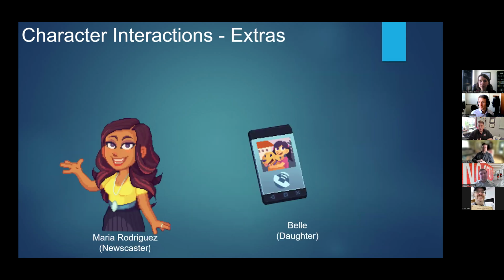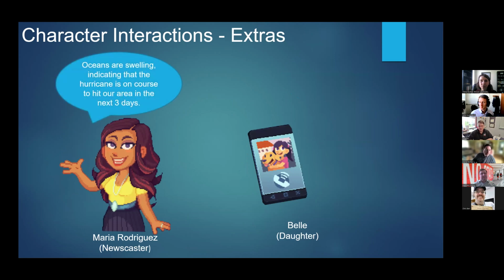And then finally, our supporting cast includes Maria Rodriguez, the newscaster. She generally tells you what the weather forecast is going to be like. So there might be some days where it's very sunny and someone says, do you want to go out to lunch? But then as the hurricane approaches, she'll let you know that that might be a factor moving forward.